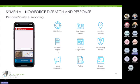This app can also be used for mass messaging. So in the event that the dispatcher needs to notify these employees or students of an issue or an incident or to be on the lookout, that can be done immediately through the control client.